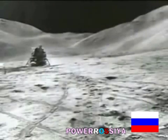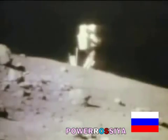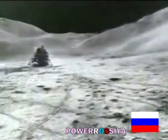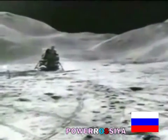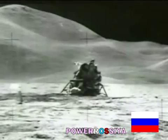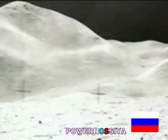But the questions continue. Why do some of these images shot at different times and different places appear to have identical backgrounds? These two photos seem to have the same mountain backdrop, yet the lunar module is only present in one of them. Seemingly impossible, since the LEM never moved and its base remained even after the mission.